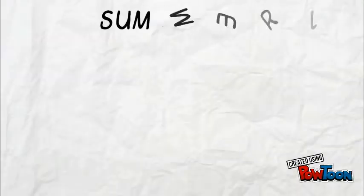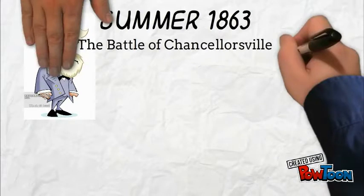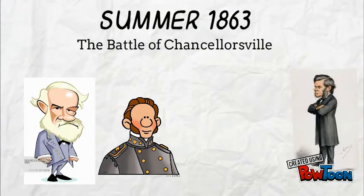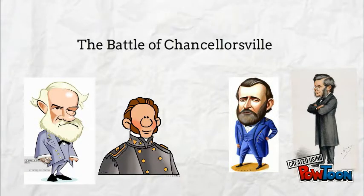In the summer of 1863, right before the Battle of Gettysburg, we had the Battle of Chancellorsville. In the Battle of Chancellorsville, Confederate General Robert E. Lee and General Stonewall Jackson had just defeated Joseph Hooker and Ulysses S. Grant, whose armies were twice the size of Lee's and Jackson's.